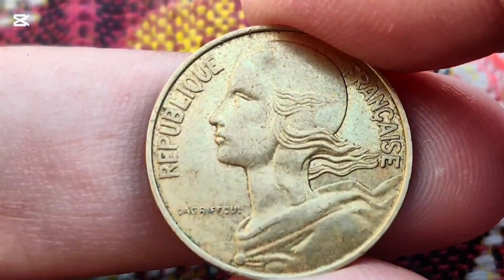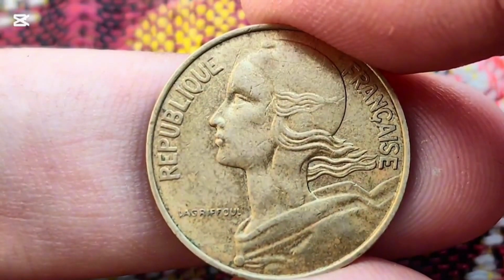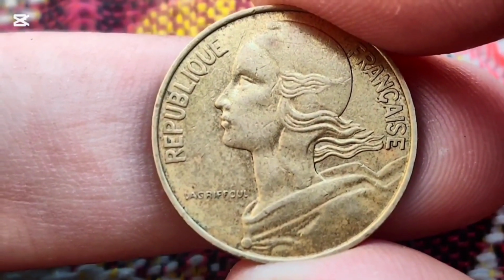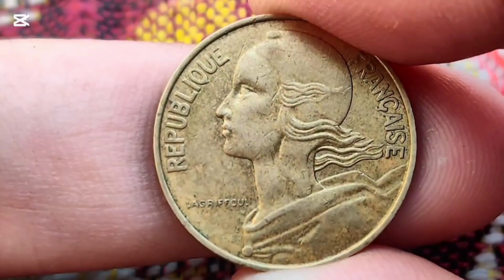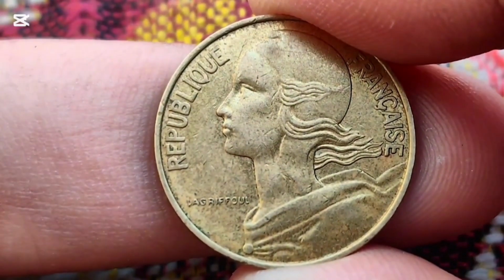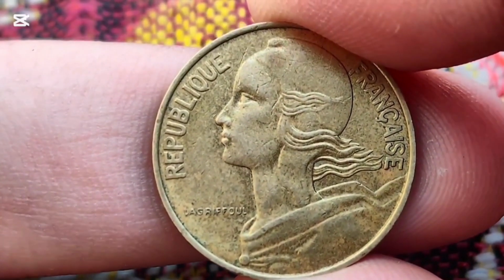So what makes this coin potentially valuable in today's market? Well, there are a few key factors. Coins in uncirculated or mint condition are always more desirable to collectors. A pristine 1988 10 centimes coin could fetch a much higher price than one that's been heavily used. While the 1988 edition is not the rarest of French coins, certain mint errors or variations can increase its value significantly. The appeal of French coins, especially from the pre-Euro era, has been growing among numismatists and collectors worldwide.